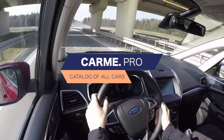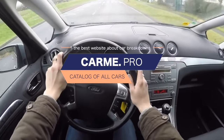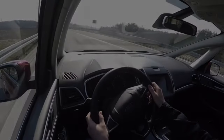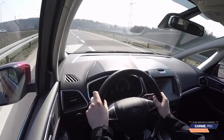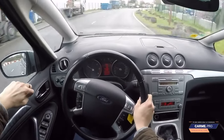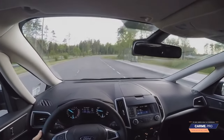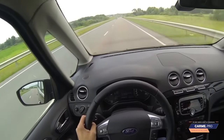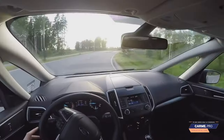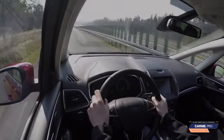Some owners replaced this part with a Chinese-made cast iron one, and the manufacturer itself eventually switched to a manifold integrated into the cylinder head, but in the case of the Galaxy 2/S-Max there will still be an old design. As we have already said, diesel versions are more popular on the Belarusian market. Before restyling, an 8-valve 1.8 TDCI engine, Duratorq DI, of Ford's own production was used in versions with 100 and 125 horsepower. This engine does not have the best reputation, primarily due to the too delicate and not very reliable common rail fuel system manufactured by Delphi.